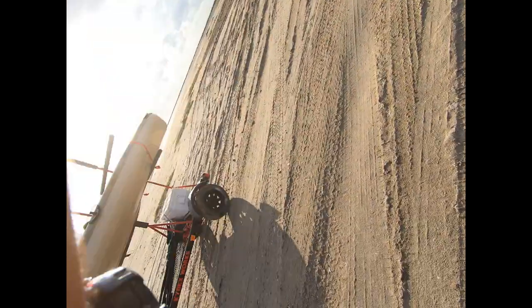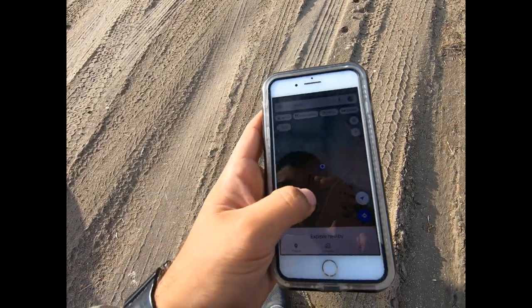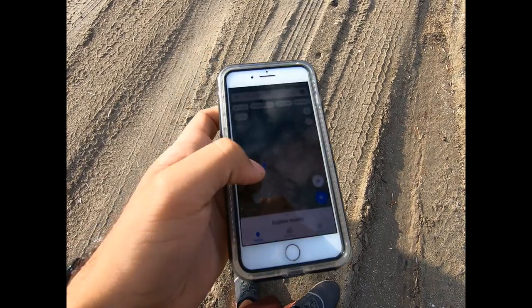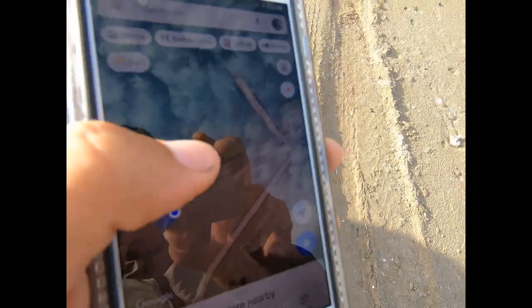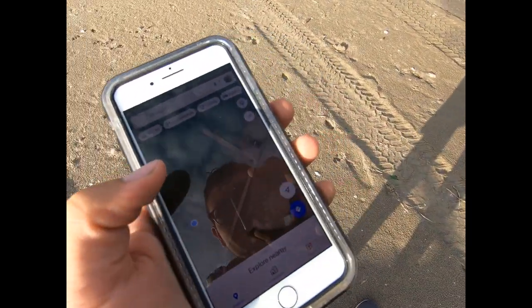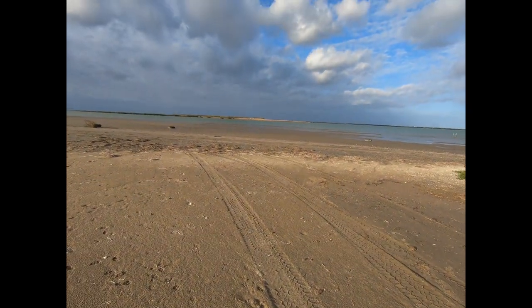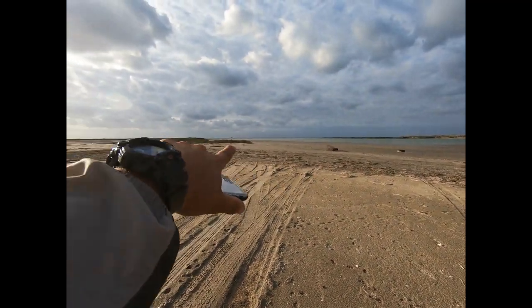Let me show you on Google Maps where we're at, so you can get a little idea. On Google Maps, there's this little dock, but it's not here anymore. At least we didn't see it, so it's an outdated map. So let me zoom out a little bit. So we're right here, and we're gonna dock off from here. Just follow the water all the way, and that's all South Bay in that area.